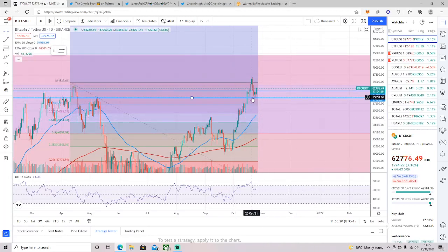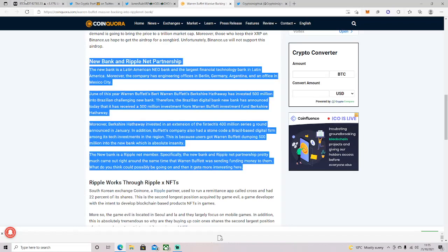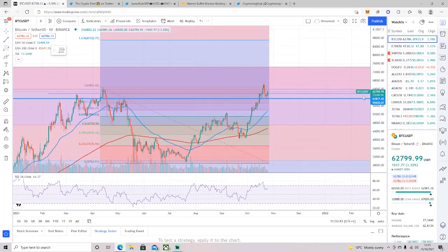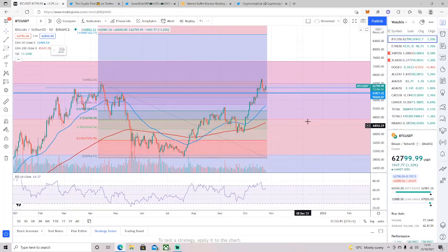Today we're going to be diving straight into the Bitcoin USD chart on the daily, looking at a bit of TA on that, and then we're going to talk about a few things to do with XRP, potentially something Warren Buffett's doing with XRP and RippleNet, and then a statement from the Treasury and Janet Yellen to do with capital gains tax. But we'll get into that in a second, we'll dive straight in with the TA here.